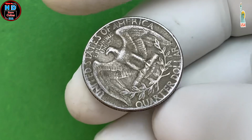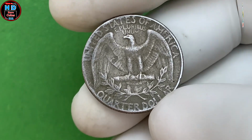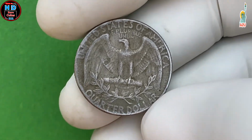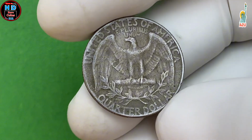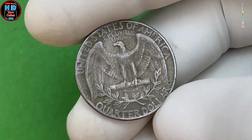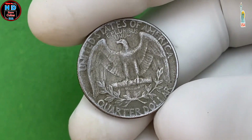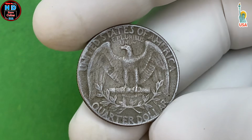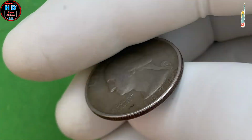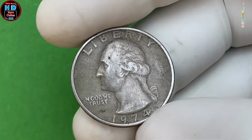If you've ever held a quarter, you've likely seen the image of George Washington, the nation's first president, staring back at you. This image, which graces the obverse side of the coin, was designed by John Flanagan and has been a constant feature of the quarter for decades. In 1974, the design remained faithful to its original form. The coin's obverse still featured Washington's left-facing profile, with the words "Liberty" above and "In God We Trust" inscribed beneath.